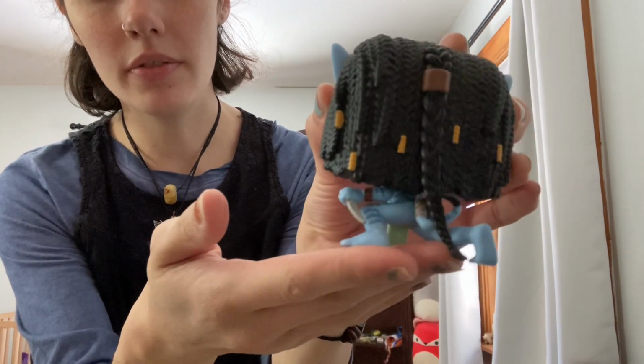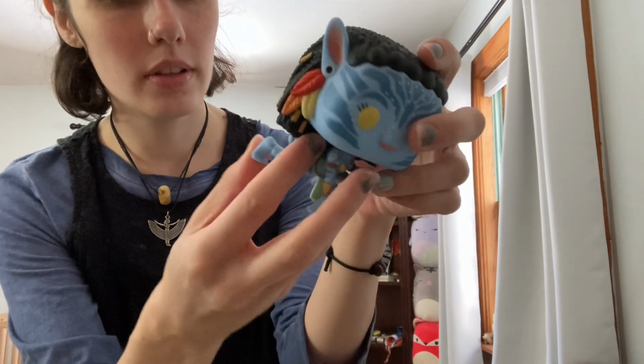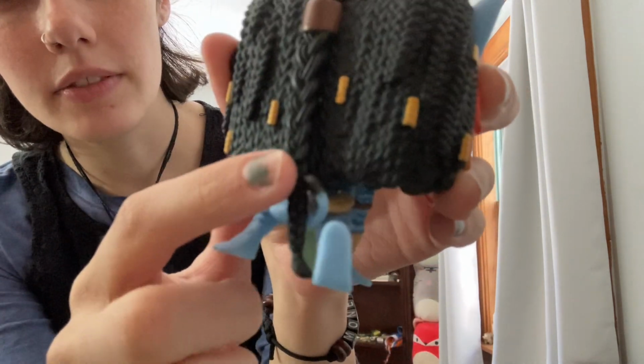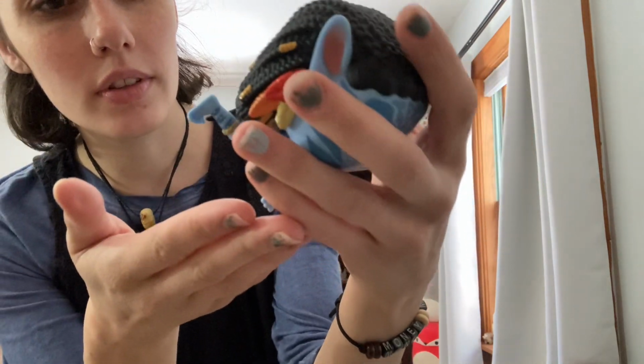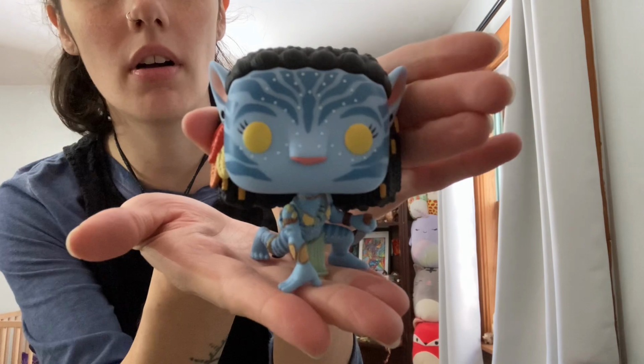Isn't she beautiful? And she's got her braid for Sahelu. Look, her tail even comes around it. That's so beautiful. Wow. I love this. She's just gorgeous. She's just so gorgeous. Oh my God. Oh, I'm in love. I'm in love.